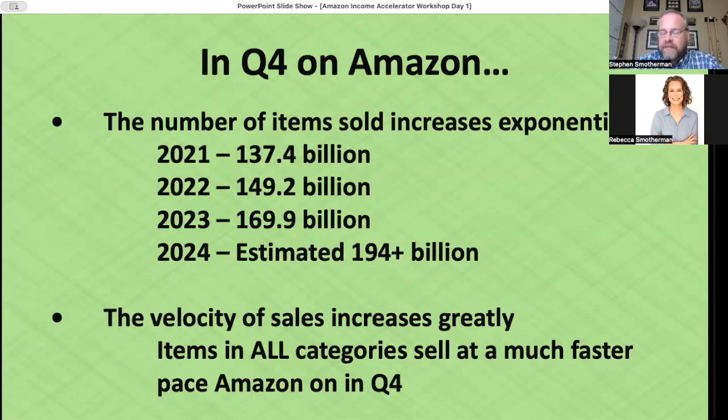And guess what? The velocity of every category on Amazon during Q4 experiences just much faster sales, a much faster pace of sales during Q4. Q4 is easily the best time of the year to be selling on Amazon. So now it's a good time to start.